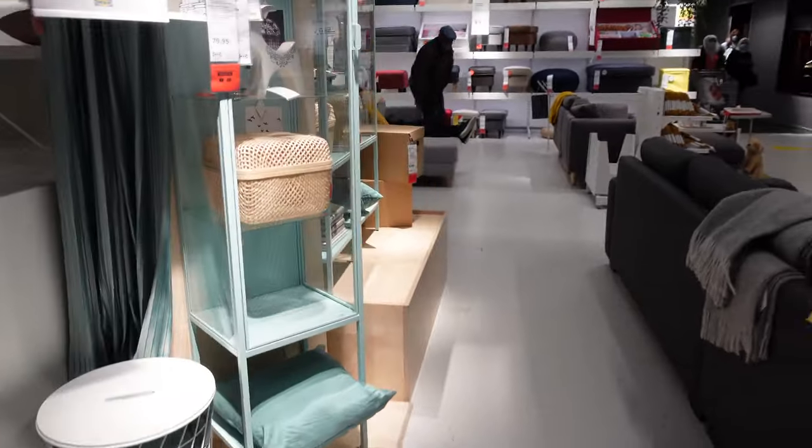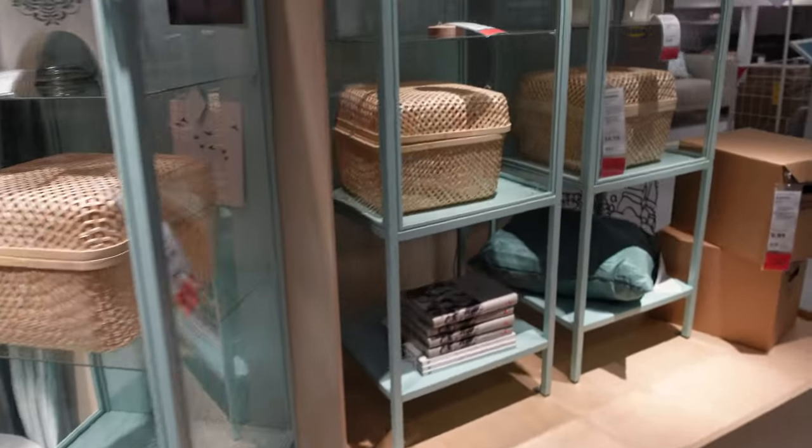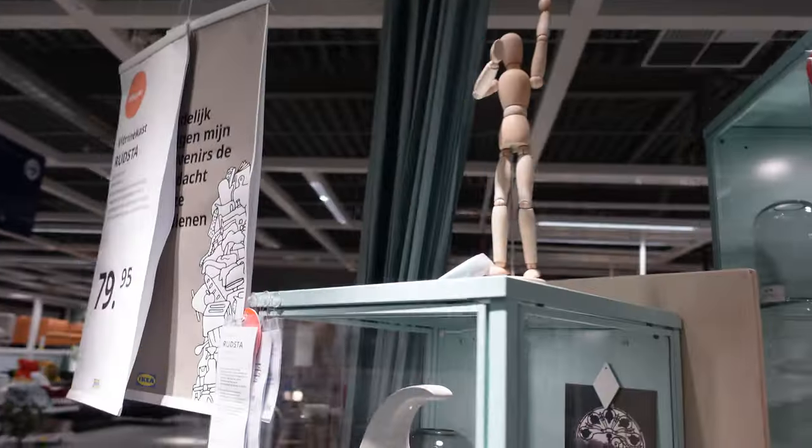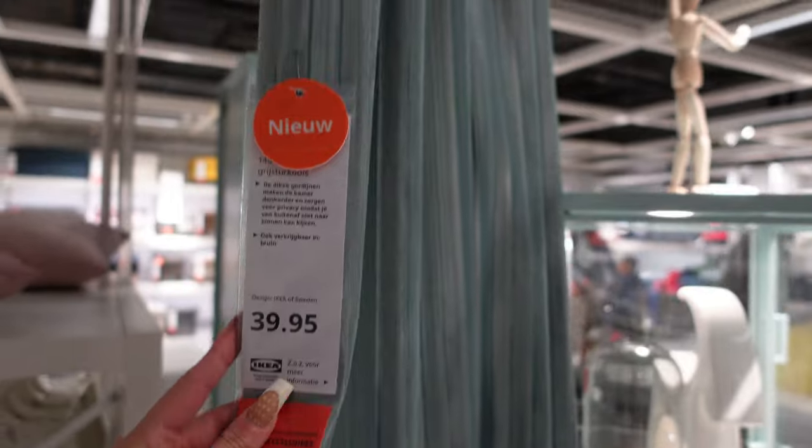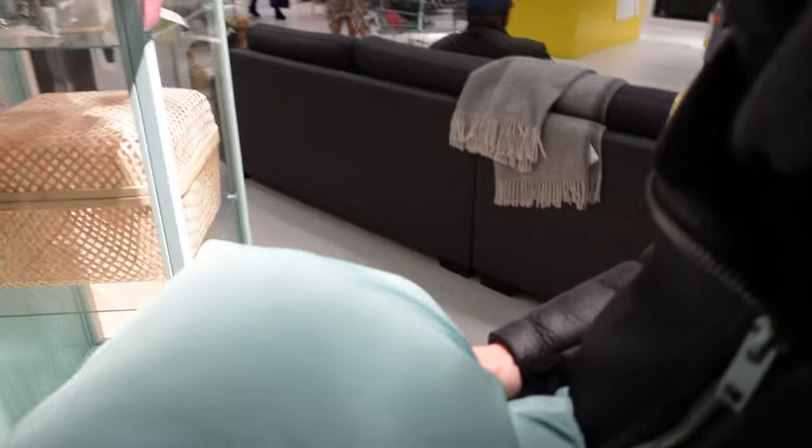Look at these blues. Look at the curtains. Ooh. The curtains are pretty. Oh wow. What fabric is that? It feels like a mermaid. It's like velvet. Yeah. Or like really shiny. Oh, these are new. Ooh. $39.95 for the curtains, guys. They're so pretty. Hey. It's a whole vibe. Yeah, this is nice. It looks like the one I have, but different fabric.